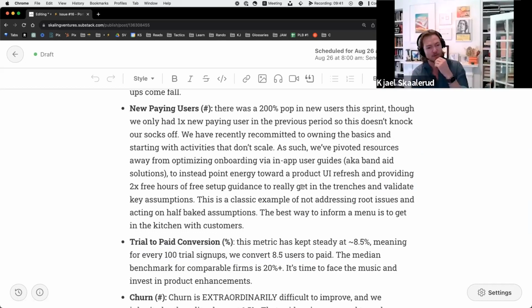Totally. And we'll get a little bit here now into achieved onboarded, which is if you have trial signups, then a percentage of those achieve onboarded, or your definition of it, they reach the aha moment, they get activated, et cetera. And that should improve the percentage of people that then become new paying users.